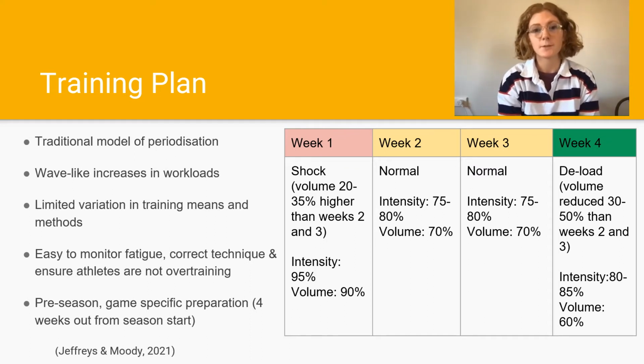Leah has rounded up some great information about our athletes. With this information, we've been able to create a periodised training plan. The model that we have chosen mimics the traditional model, which utilises a wave-like increase in intensity and volume with relatively limited variation in training means and method. We've chosen this method due to the age and experience of our athletes.